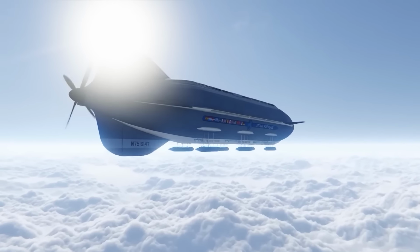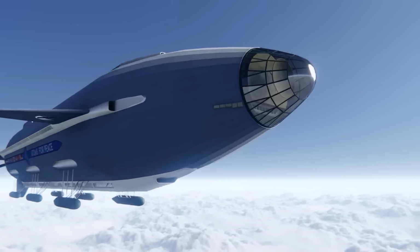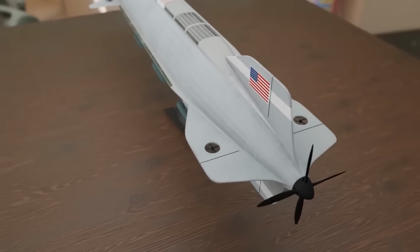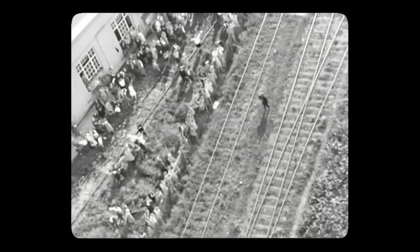There would also be ducted fans throughout that would rotate on gimbals to assist with vertical movement and move sideways to counter any windy conditions. But I know what you're going to ask at home: what would it have been like to fly on board?